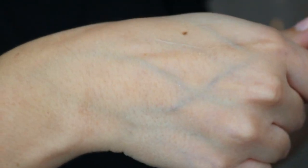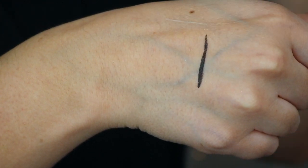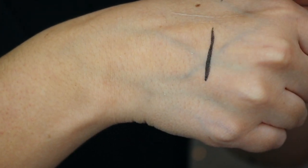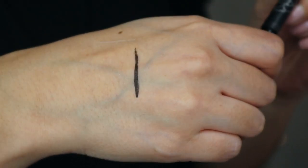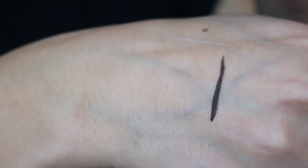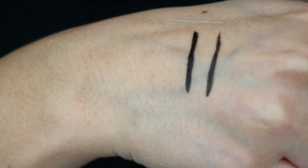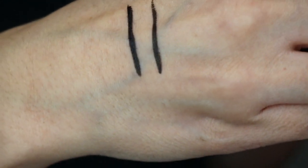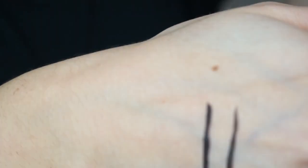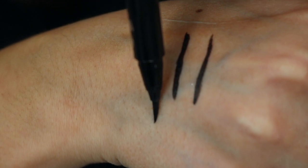So this one is going to be Kat Von D's liner. And see how easy that is, and it's very flexible. The next one I'm going to show you is Tarte's. This one's a little bit flexible as well. There's a difference between the two. This one is the Clinique, so let's see how it stacks up.